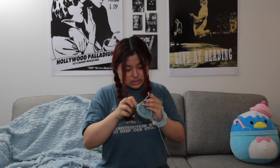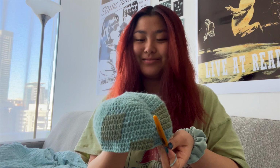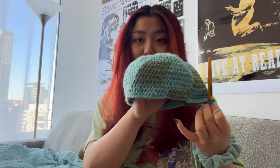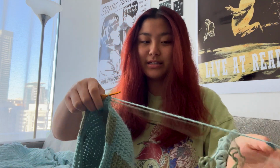I'm gonna continue crocheting and show you once I hit the patchwork part. So right now I did a lot without filming, but basically you see these little cube things. I'm matching it with the picture, and then I'm gonna do the white stitches after, but I'm just finishing the base of the hat, and then I'm gonna decorate it with different colored yarns. So I'm just gonna continue doing that.